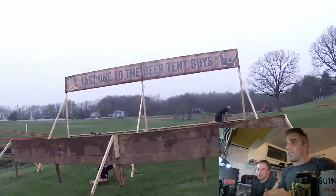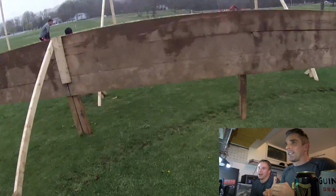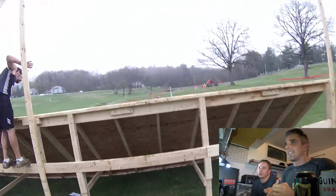This is all luscious grass that I got to crawl over. No dirt, no "we ruined this fucking golf course." So thanks a lot there, guys. Alright, another over, another under. The walls aren't even that high, but... No, but you know what? It was just, it was long. It's like the 5th or 6th obstacle you did in a row.